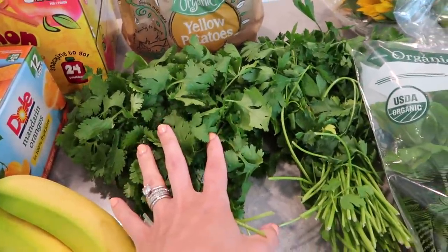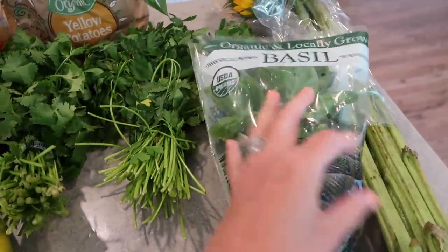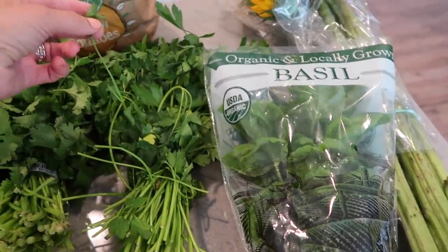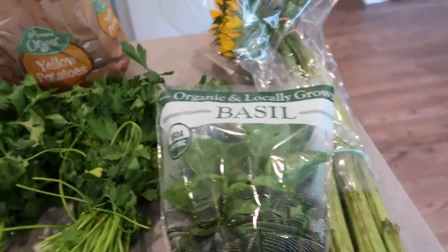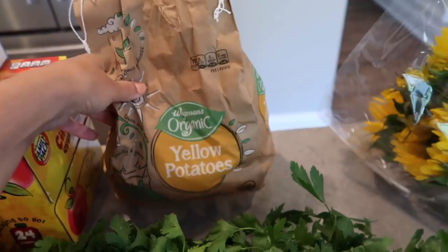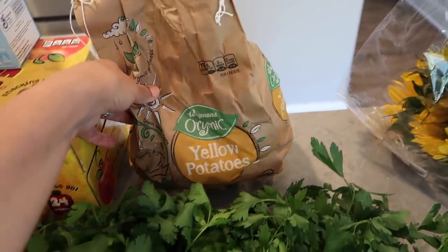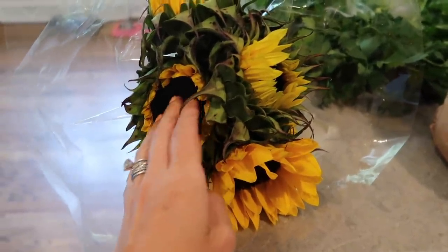You know, I love my fresh herbs in the kitchen. Cilantro, some parsley, some basil. I do usually like to do an herb garden, but last year it lasted for like a week and then just a huge fail. Oh my gosh, it sounds like my kids are bowling in the playroom. So the basil, I showed you that. Yellow potatoes, they're good for everything, but this is actually for my veggie soup that I plan on making. And then of course, some fresh flowers. Just need a little pick-me-up right now, some bright yellow flowers. I love sunflowers.